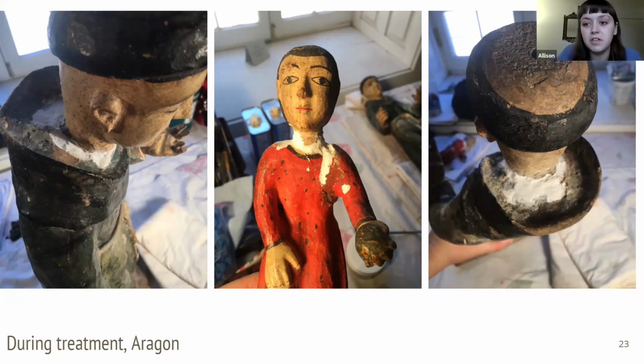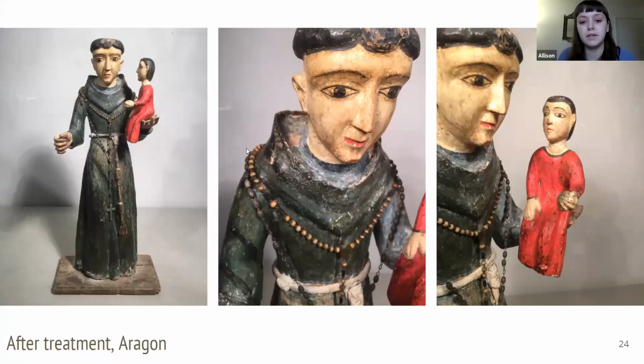So we'll move right along here. Here are the after treatment photos. I pretty much had to give San Antonio here a new neckline and a new collar. If somebody doesn't like what I did here, again, they could get a Q-tip, a cotton ball, and just take it all away.